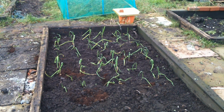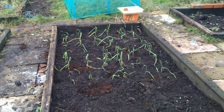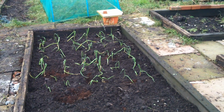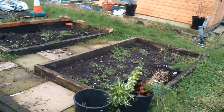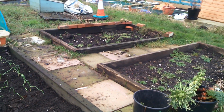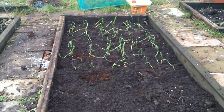I've got another 5 trays of onions in there. One looks like it's got grey mouldy stuff on the leaves, so I might not plant that one. I may just get rid of those and compost them. The rest of them should be fine to go in here, in there and in there. I'm going to get some shallots as well, but they're going to be going in about springtime. Anyway, that's enough from the plot for now.